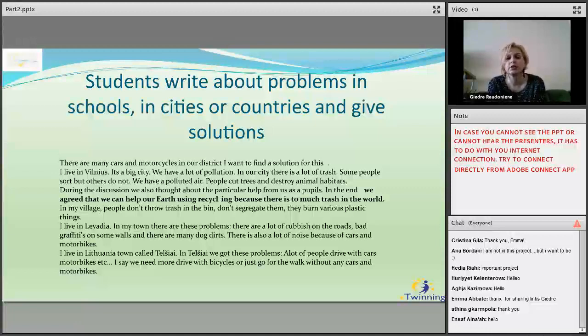During the discussion, we also thought about the particular help from us as pupils. In the end, we agreed that we can help our earth using recycling, because there is too much trash in the world. In my village, people don't throw trash in bins, don't segregate it, they burn various plastic things. I live in Levadia, and in my town there are these problems: a lot of rubbish on the roads, bad graffiti on the walls, and a lot of dog dirt. There is also a lot of noise because of cars and motorbikes.